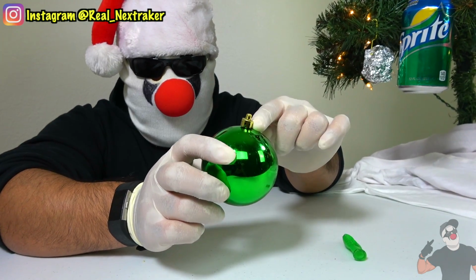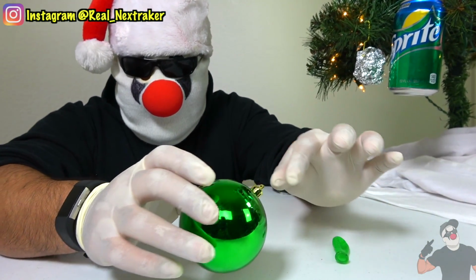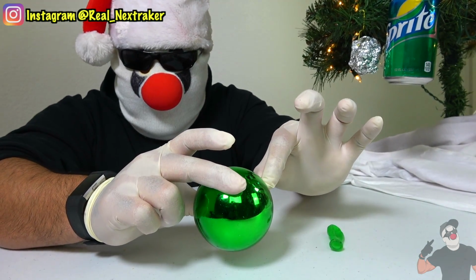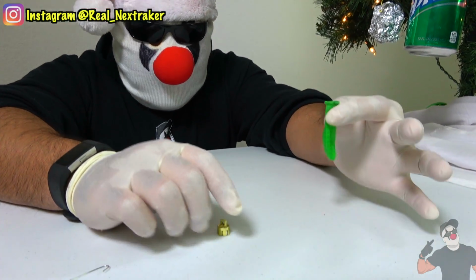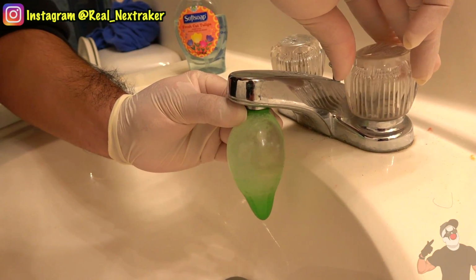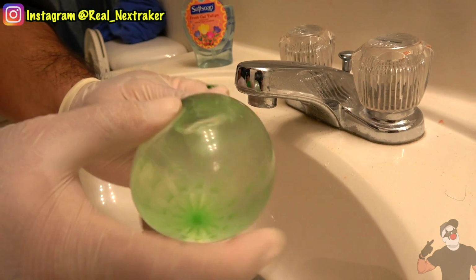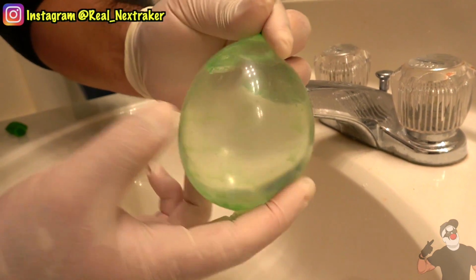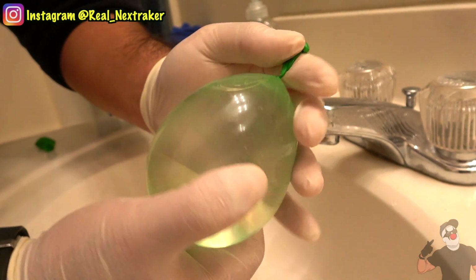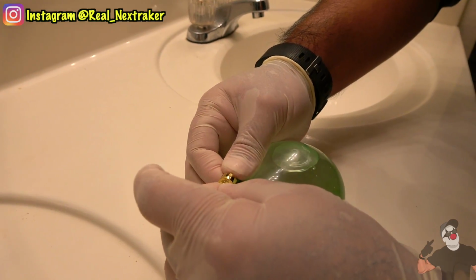This right here is a regular looking Christmas ornament. It's green, round and shiny, but unfortunately for this next prank, we don't need the body of this ornament, just the cap. Luckily I have a green water balloon which I will fill up with water to replace the ornament's original body. Now pranksters, if you do decide to try this prank out, please do not tie the tip of the balloon, just twist it once it's full of water. While the tip is twisted, ball it up a bit and tuck it inside the ornament's cap.